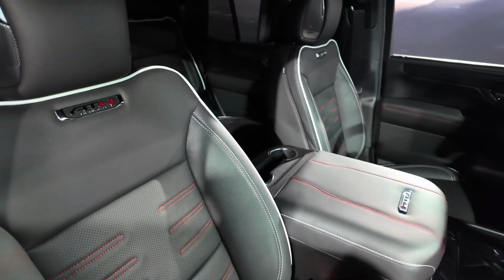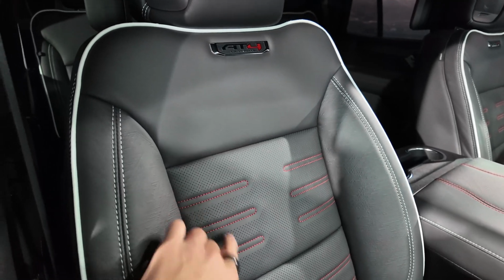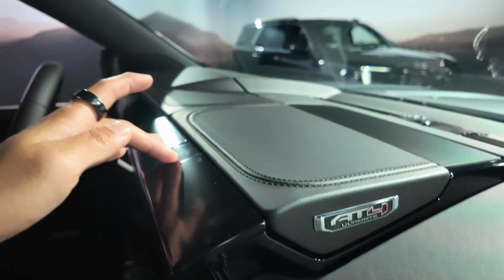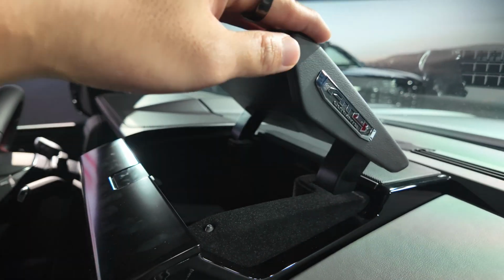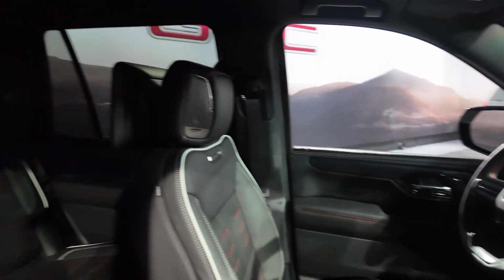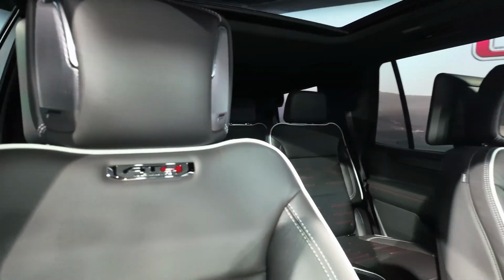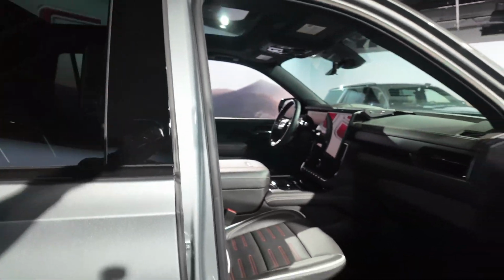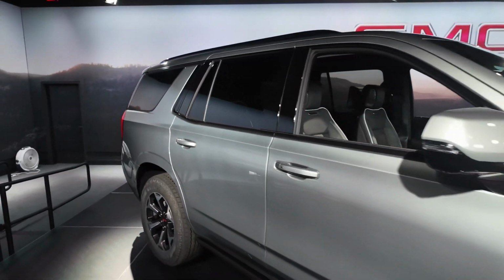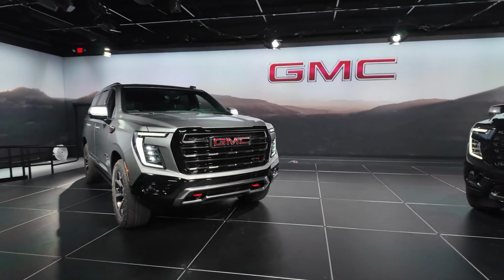Because obviously this is not a Denali trim, but still you get speakers in the headrest with the Bose sound system, get nice perforation, the red stitching there, and everything is kind of blacked out. AT4 Ultimate badge there, and again, a little secret storage compartment. I'm a big fan of that. That's pretty cool. Super Cruise also available there. Get the sunroof. So AT4 Ultimate, if you want some off-road capability, but you want a little bit more luxury, but not quite the Denali Ultimate. So a lot of different flavors of the new GMC Yukon, depending on what kind of experience you want.